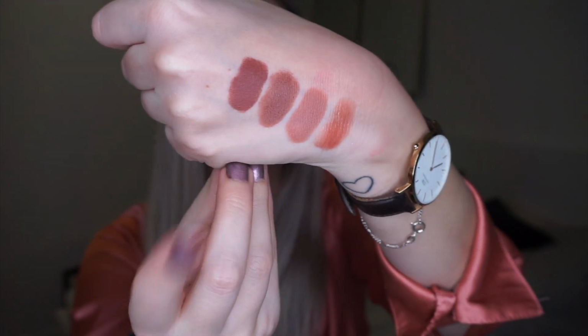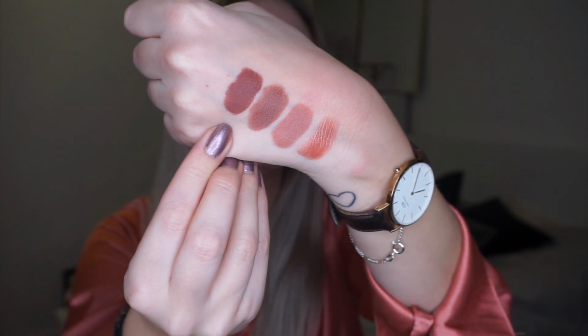So that's why this is something that I reach for more in winter time, but it's a stunning lipstick and it's beautiful, and it's one of my favorite browns, and it is quite intense, so I know that if I reach for this in winter it's going to look stunning. And there you have the Daydream lipstick swatched out on my hand.